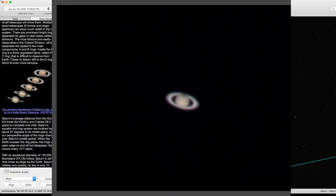If you can make out the separation in the rings there, that's called the Cassini Division, because Cassini was the first person that actually captured that in the eyepiece.